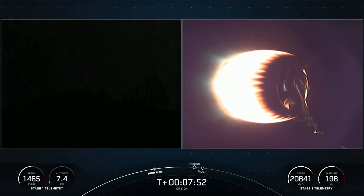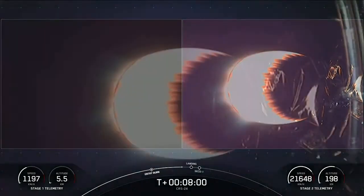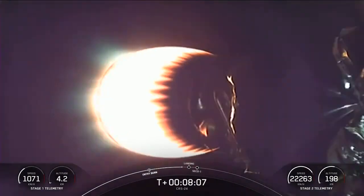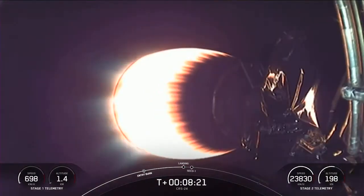Stage 1 is transonic. The first stage landing burn is expected to start here in about 20 seconds and last for about 25 seconds. So during the duration of that burn, we are going to be listening for the callout for SECO, which stands for second engine cutoff. The Merlin vacuum engine that you see on screen, we're going to be shutting off that engine and then listening for another callout for a confirmation of good orbit. The second stage will coast for a few minutes before separating Dragon.